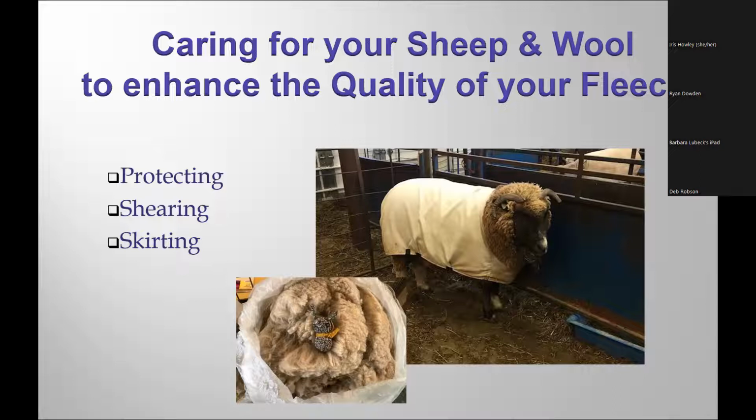But to go back to the cleanness of the fleece, you can also help your shearer. Each time they finish shearing a sheep, you can quickly brush over the board and have a very clean spot for the next sheep to be shorn. Then you can decide what you want to do with this wool.